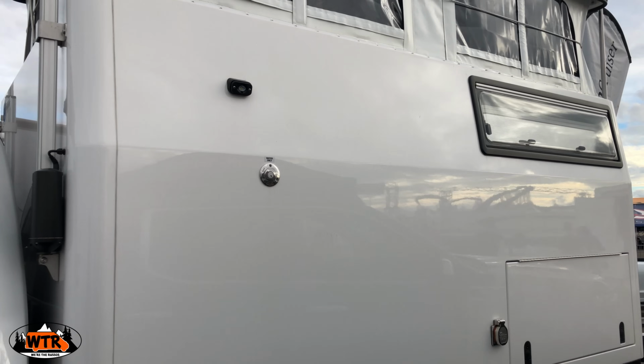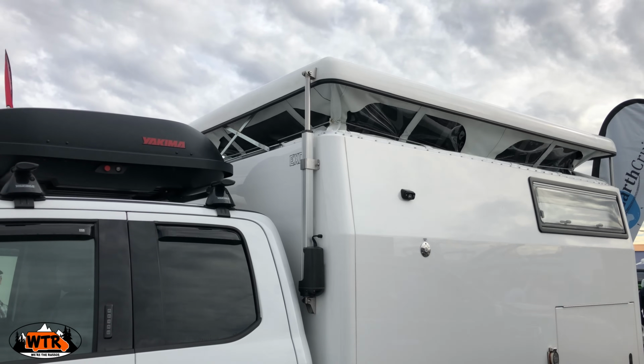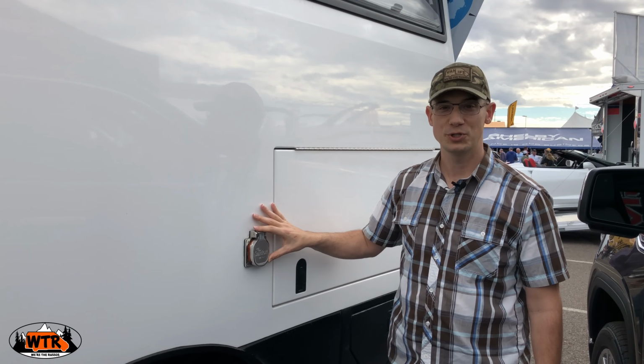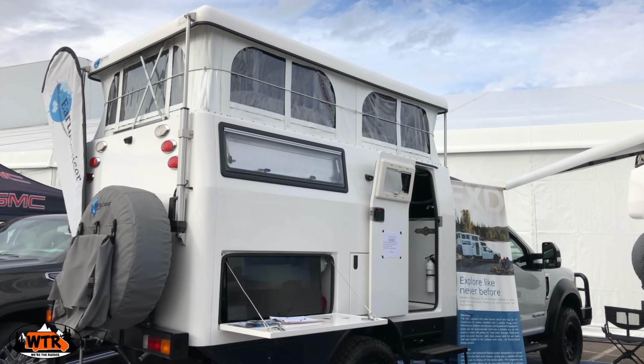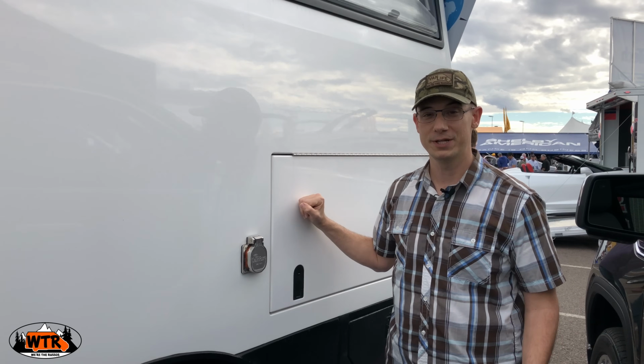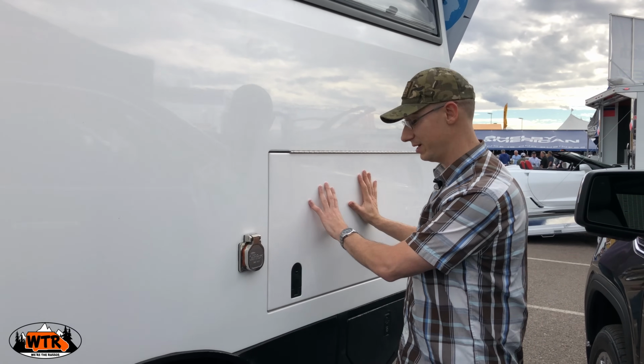The shell of the camper is made out of molded fiberglass. It is 10 feet long, 81 inches wide. The interior height with the roof up is 82 inches, and with the roof down it is 62 inches. This has a 30 amp shore power connection. Solar and lithium batteries are standard, but you can upgrade with more batteries or more solar panels. And then the brains of the whole operation is right in here.